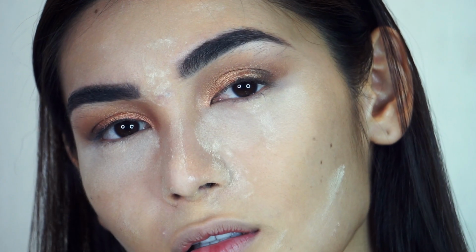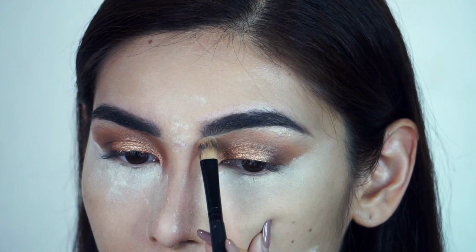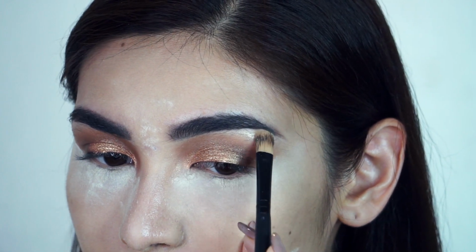Now with the same eyeshadow palette, I'm using the shade Morami with my flat synthetic brush to highlight my brow bone.